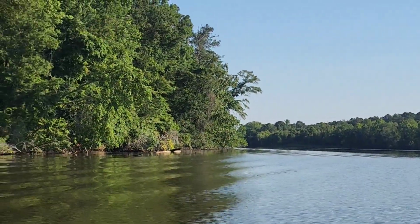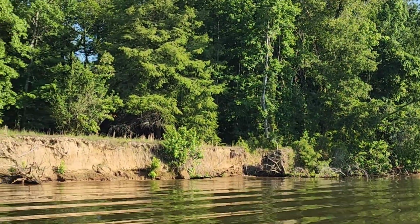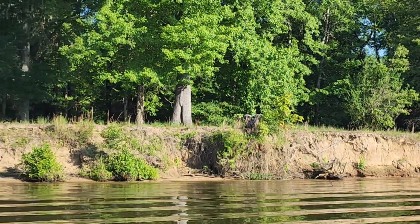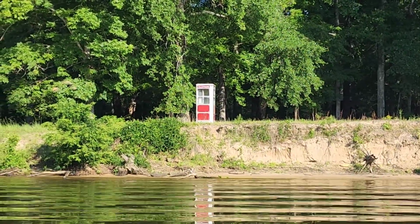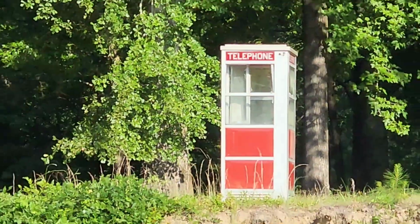It's so quiet out here. Man, just think. What if my cell phone didn't work, or I had troubles and needed to make a phone call? Well, what do we have here? Oh, phone booth. Perfect.